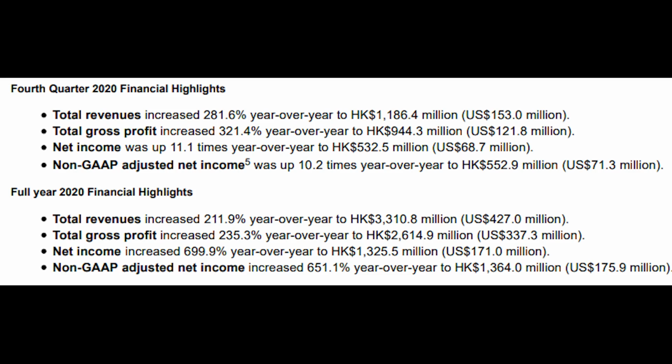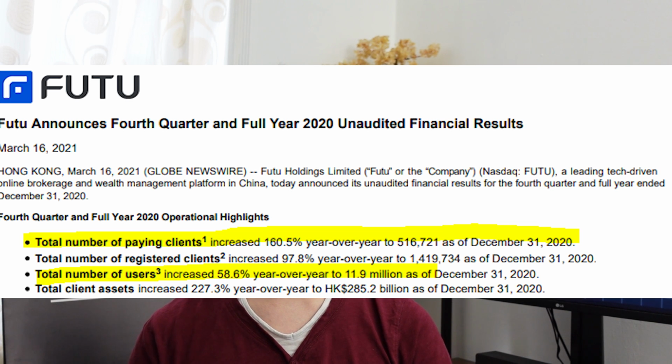And I think there is still a lot of room to grow because of the stellar growth that this company has. You look at some of the financial statements here, their income grew about 10x and their revenues increased about 200+% over the past year. I mean, this is one of the fastest growing fintech companies on the entire planet. And I'd be hard pressed to find a better one when it comes to having that profitability, but also that growth. Now, over the past year, they also added a couple 100,000 paying users.